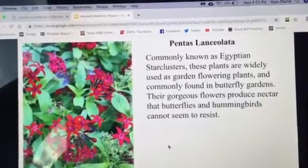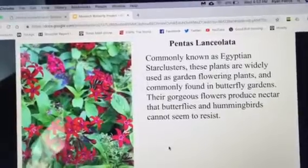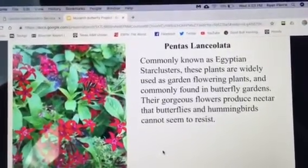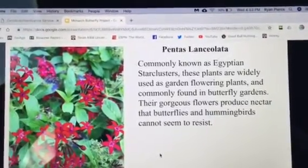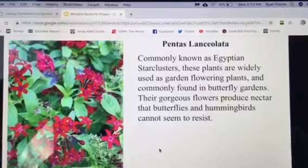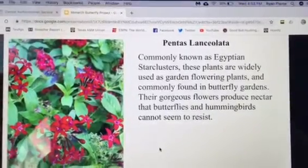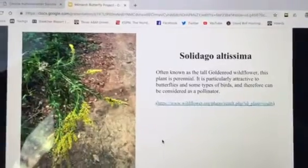Pentus lens. Pardon me on trying to pronounce this. Pentus lensolota. We found information. It's commonly known as an Egyptian star cluster. These plants are widely used as garden flowering plants and commonly found in butterfly gardens. The gorgeous flowers produce nectar that butterflies and hummingbirds cannot seem to resist.